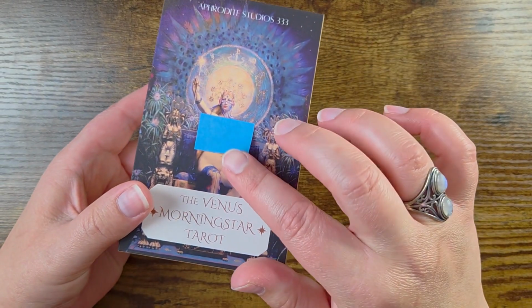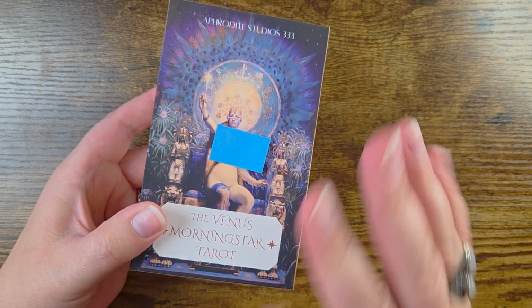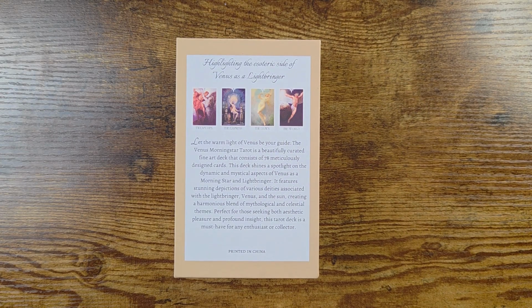I did put a little post-it here because of a little flash moment there, so we're playing it safe here. Let's get into it. All right, highlighting the esoteric side of Venus as a light bringer. Let the warm light of Venus be your guide.